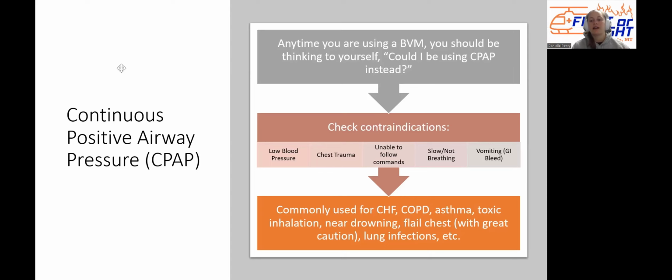It's going to force that oxygen into the bloodstream. What it's also going to do is add some extra air pressure buildup into the thoracic cavity. And that extra pressure buildup is going to push on the heart. And if you have a heart that's not pumping well and it's already caused the blood pressure to lower, the CPAP is going to cause it to lower even further. So if they have a low blood pressure, rule out, we can't use CPAP.